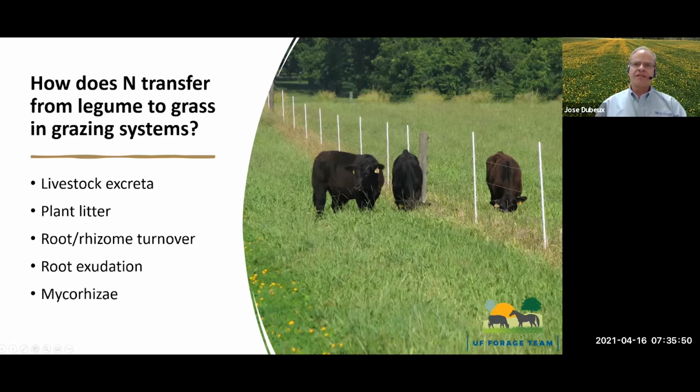Another way is the plant litter. Whatever they do not eat just deposits on the ground as senescent plant material and decays over time, also bringing the nitrogen back to the system. Also, the below ground processes are huge. A lot of different processes are going on, and we're learning more about those processes now here at the center. We have a great group of people, and now we're trying to investigate more. Some direct root exudation and mycorrhiza all play a role in transferring that nitrogen from the legume to the grass.